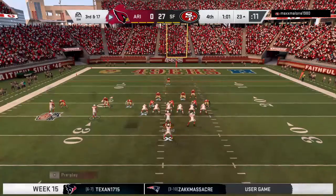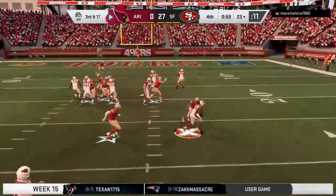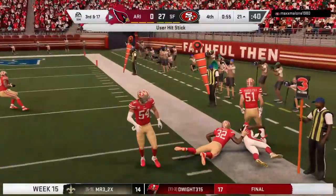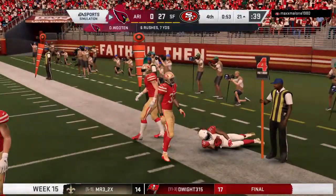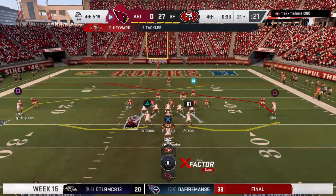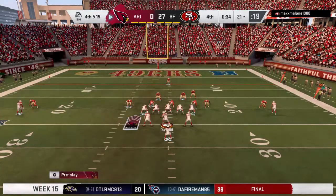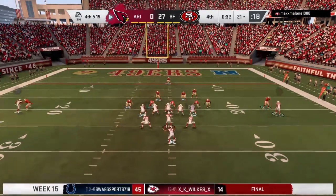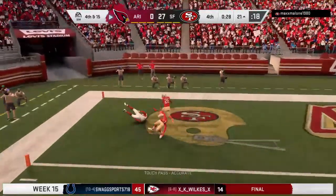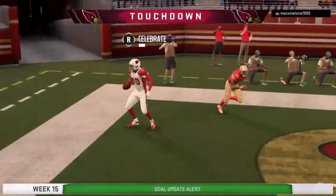On 3rd down, Wooten. So he got free of 1 tackle, but couldn't do a whole lot else. Just a gain of 2 there, and it's going to bring up a 4th down. They snap it. They're going for it. Here's Darnold. And that is caught.